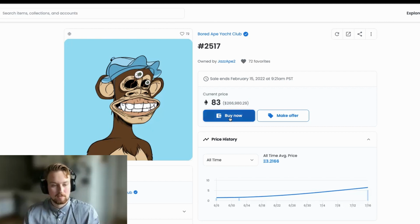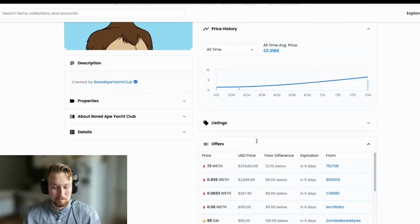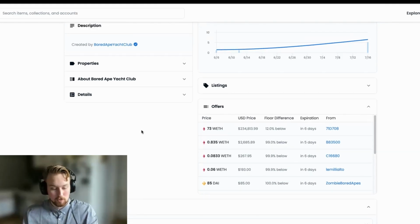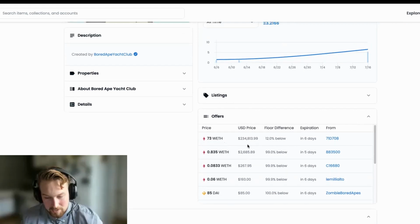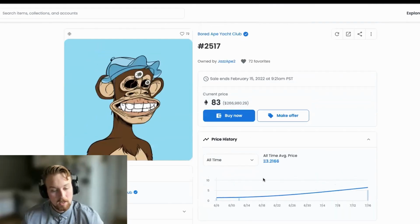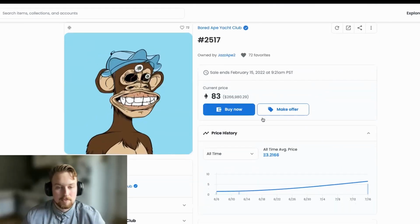You can do that by buying it right now, or you can bid or shoot him an offer. So these are some offers. Wow. And I bet you he'll probably take that. Why wouldn't he? This is wrapped Ethereum, and wrapped Ethereum is only used for bidding and offers. Essentially, these are people that are like, hey, I'd love to buy what you have, please. And then they can accept or they cannot accept.